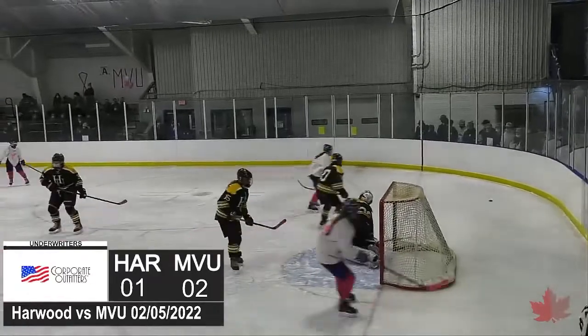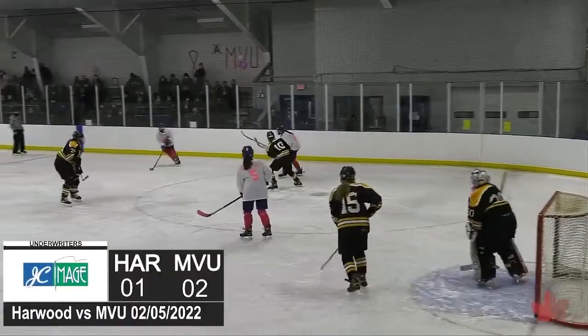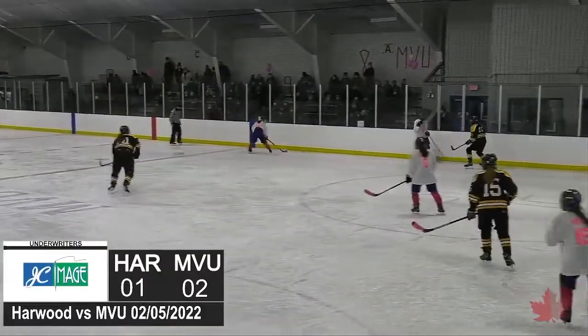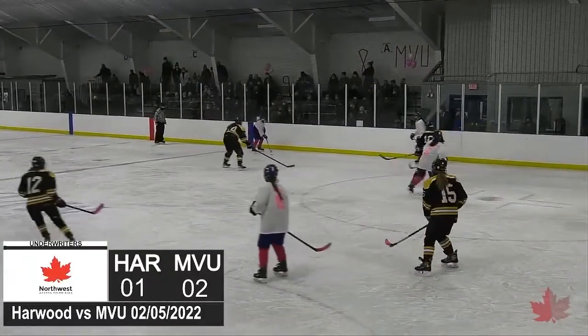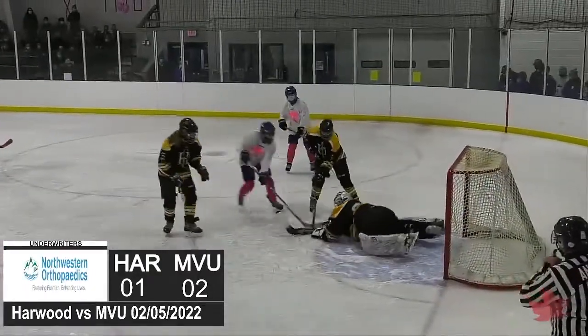Rainville at the point. Rainville lets that one go off the outside of the cage. Schreindorfer gathers the rebound. Schreindorfer has it on the outside. Good stick check there by Harrington. But Rainville keeps it inside the zone, makes a move around Wilkinson.